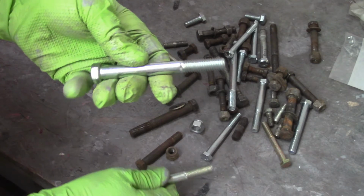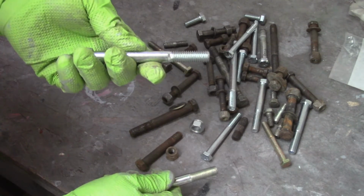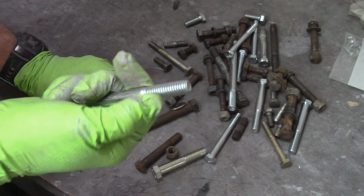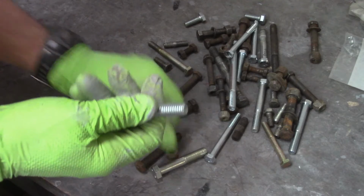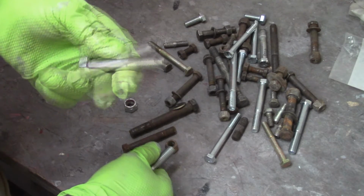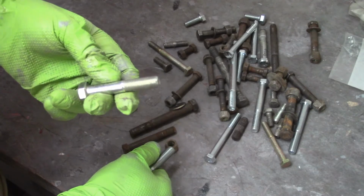Now the coarse threads are more prevalent, much easier to find. As a matter of fact, I've been to some hardware stores where I can't find the fine threads at all. They take a lot more abuse. They're easier to get in and out a little faster, and they're less prone to cross-threading. The fine threads, however, are a little bit stronger, and they can absorb a much higher stress. That being said, the vast majority of the bolts that I found on Dorothy were UNF.